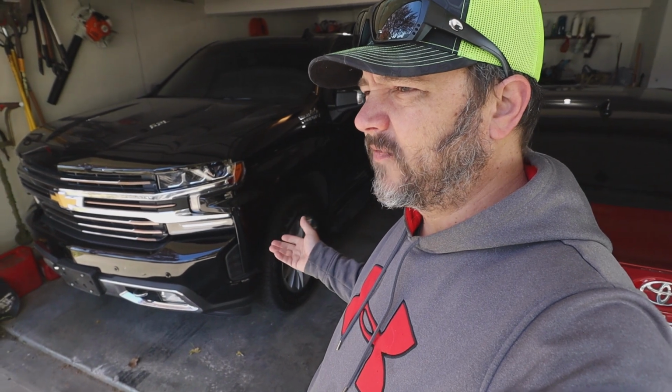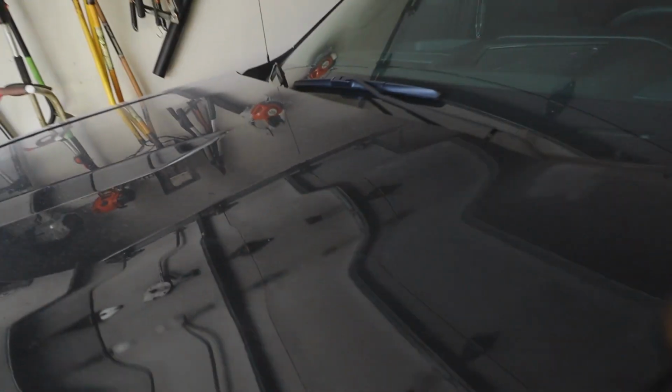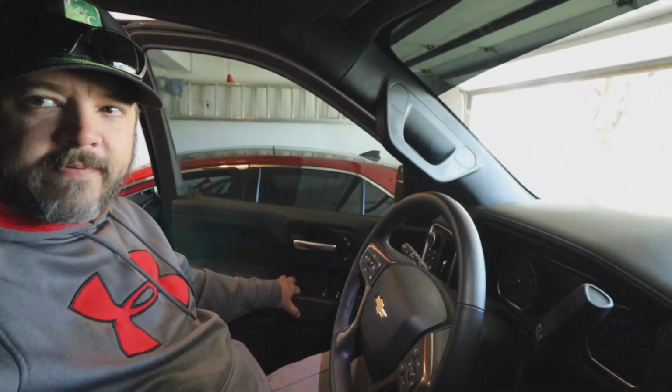People don't really think of that, but the low profile tires actually do give you a firmer ride. And that's not what I'm in for. I'm in for a smooth ride for traveling and whatnot. And the 6.2 liter. Let's get this out of the garage and see what it'll do. Time to roll the window down for the first time.